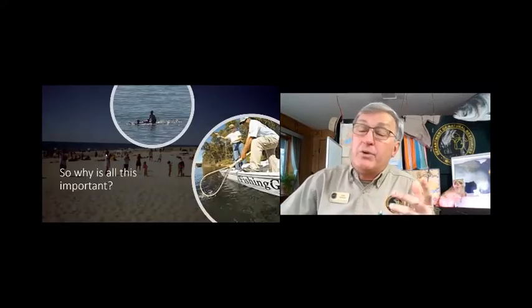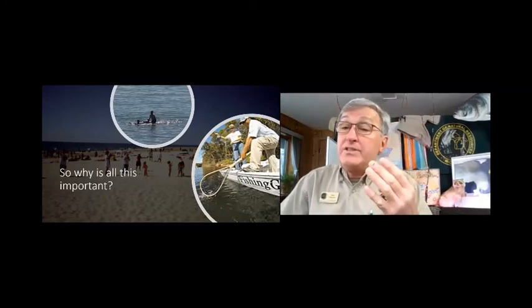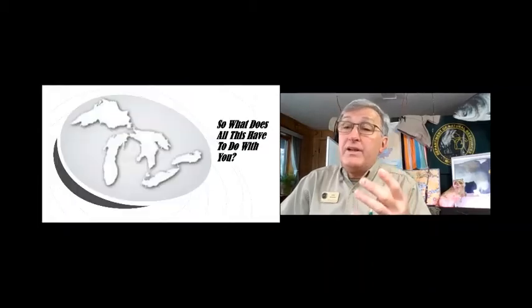So why is all this important? Because we like to swim in the Great Lakes. We like swimming, we like the beach, we enjoy the beach. We like the fish. Michigan also has the greatest number of registered boats. So all this is important. The Great Lakes are super important to all of us, so we need to take care of them.